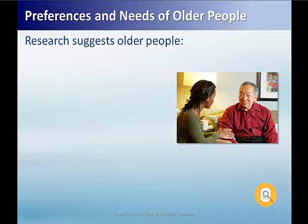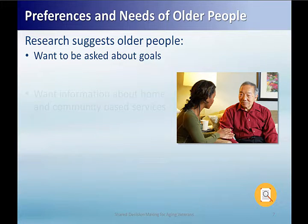In general, research has found that older people want to be asked about what is important to them, as do most people. Having the veteran clarify their goals is very important. Making assumptions about what the veteran or their family wants is not good practice. People may resist participating in shared decision-making discussions, but involvement is usually appreciated in the end.